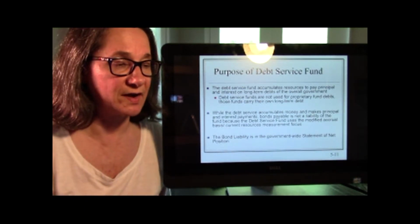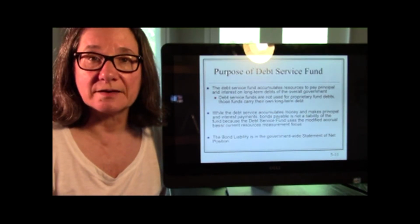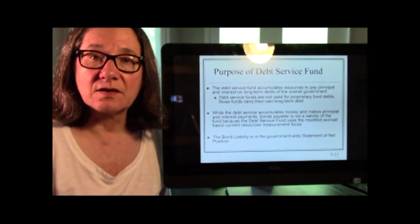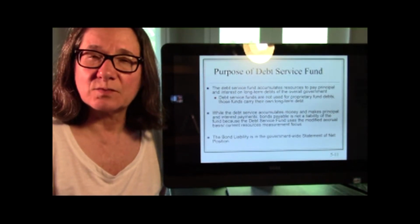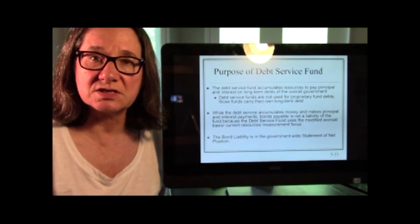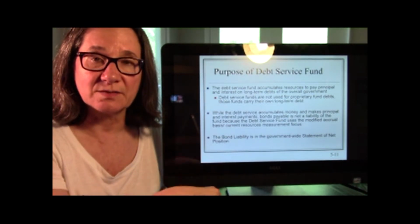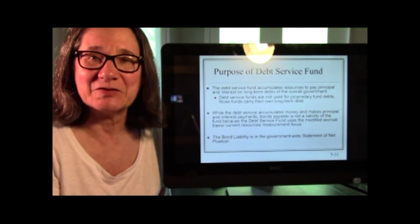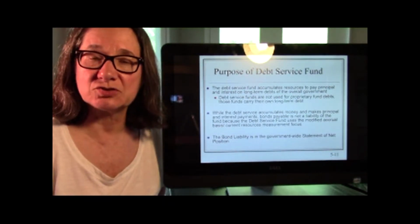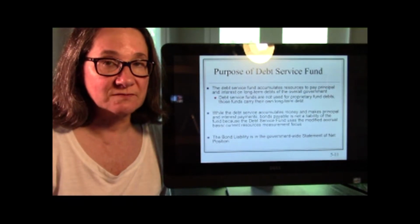So it uses modified accruals, which basically means you recognize the expenditure when you make it. We don't accrue interest. When you first learned about interest and notes, you learned that on December 31st you do an adjusting entry to accrue interest because you have to expense that interest in the proper year. Well, you don't if you're a government. You just say, I'm paying it this year, so I'm expending it this year, even though I may have accrued 9 months worth of interest.